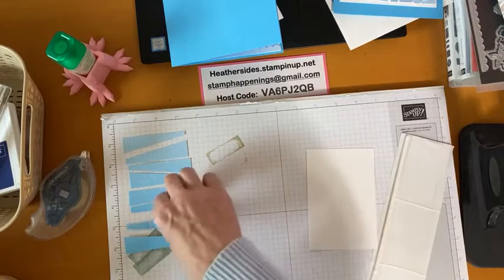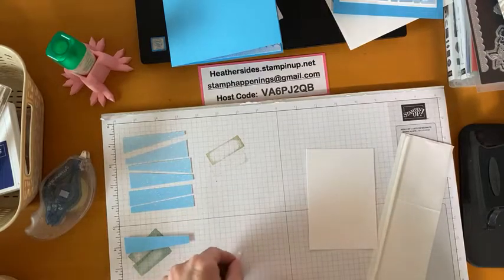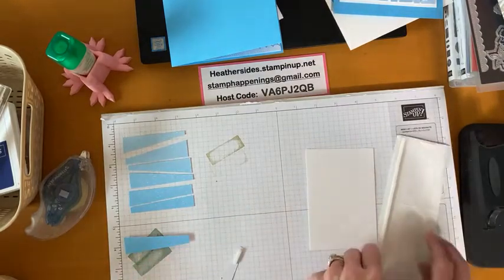First, let's go ahead and just get these strips on all of them. This is probably the most time-consuming part of this whole card, and then it all comes together pretty quick and easily.